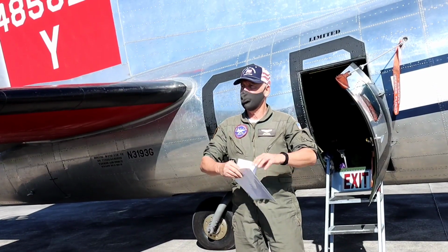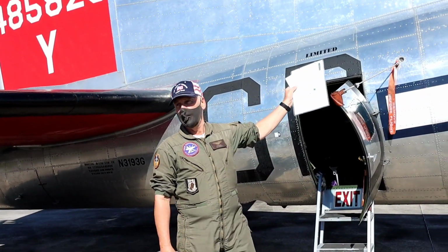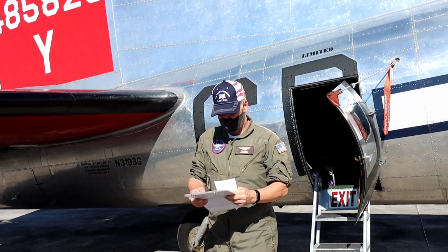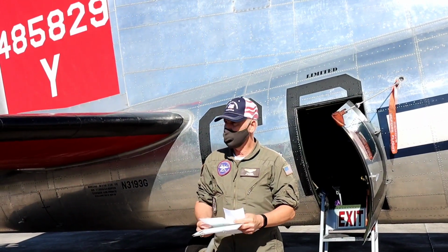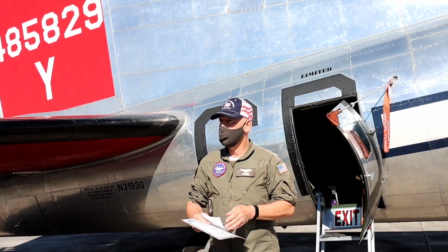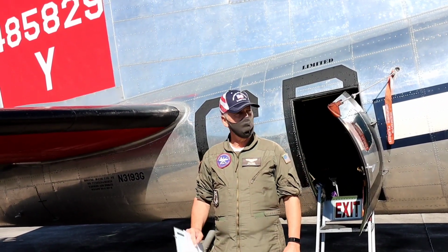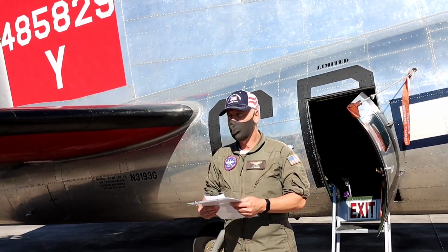Thank you for flying the Yankee Lady today. You'll notice that she's in the limited category, and the reason it's in that and not the general category is because it was originally built to military specs. And it's the highest rating that the FAA gives, and it ensures that the plane, the flight crew, and the maintenance crew are all certified and up to date.